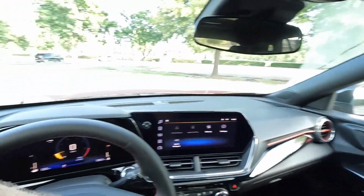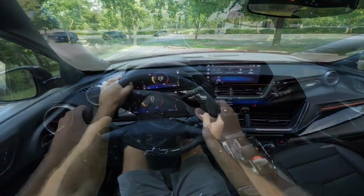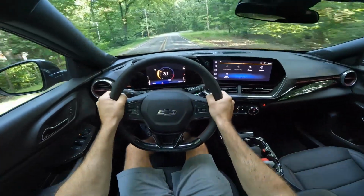And then here's a look at visibility over both shoulders. It's pretty easy to see, so for the smaller size, not a whole lot of blind spots, which is nice to see. And switching to this angle now, here we go.